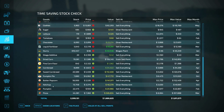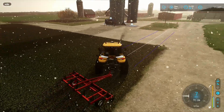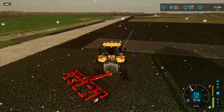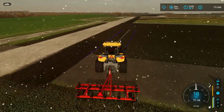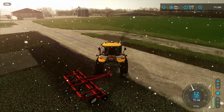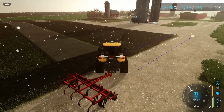But just to give you the update, the pizza is up to $357,000. The butter popcorn's up to $152. The sweet cornbread's up to $120, and the clothes are up to $110. So we're gonna have plenty of money to buy our field cultivator that we want to buy, in addition to buying that plot of land across the road where we're going to put the sugar beets. So that is going to be it for year 7.